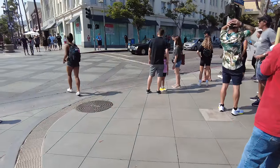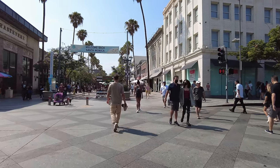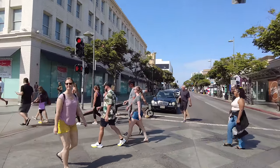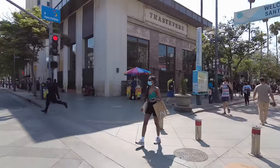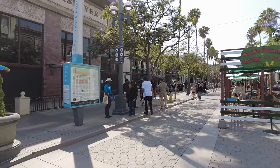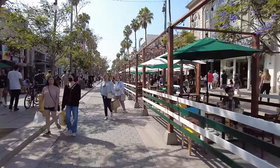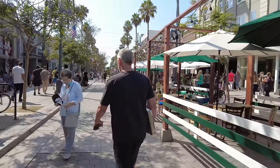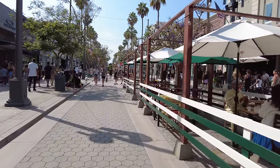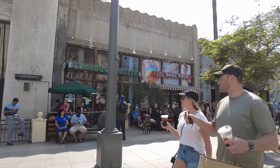So we've got two more blocks of this Third Street Promenade left. We're crossing over Santa Monica Boulevard right now. Santa Monica Boulevard, hello. Barney's Beanery, cocktails and beer. I don't know exactly when they turned this Third Street area into a pedestrian mall, but it's definitely a big plus for this neighborhood to have this here, as it brings a lot of traffic and it allows people to walk and gives a lot of space.